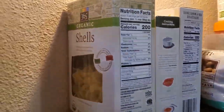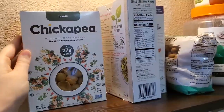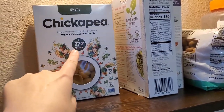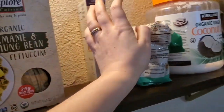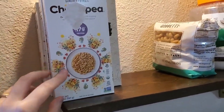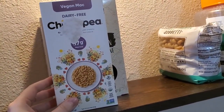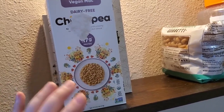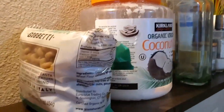Alrighty, we got some different shells. We're going to be using this to make some vegan mac. We got some chickpeas. This is great and also a great source of protein. Our edamame noodles are really great. And then this is actually just a vegan mac that is made with chickpeas, so it's already got a ton of protein in it as well. But this is pretty good texture wise. It feels very different, just a heads up. And then we've got some more noodles there.